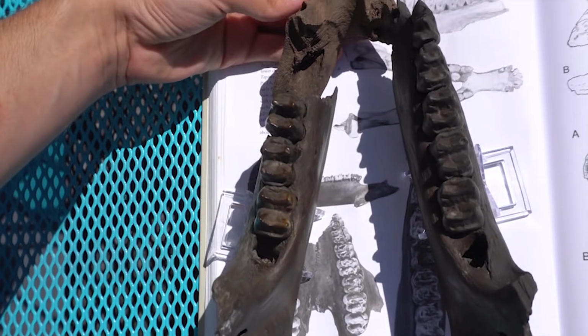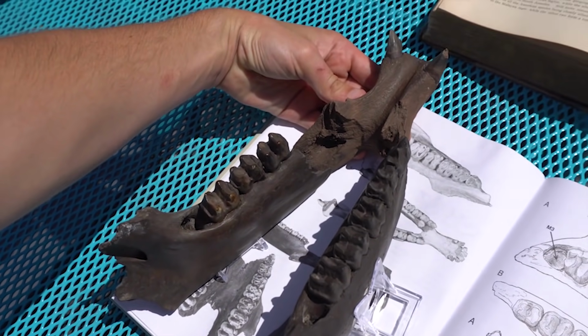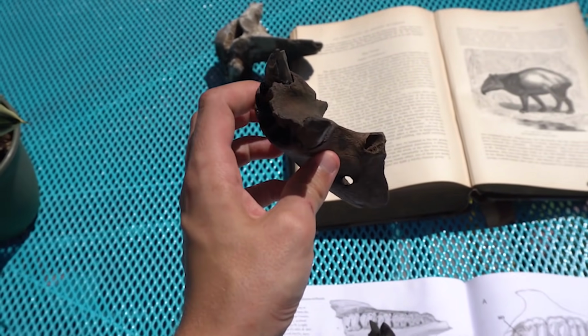Now, after 3 years, I'm lucky enough to have found the whole jaw, and it is ready to go on display at the Crystal Springs Foundation, so thousands of people just like you guys can go and enjoy it.